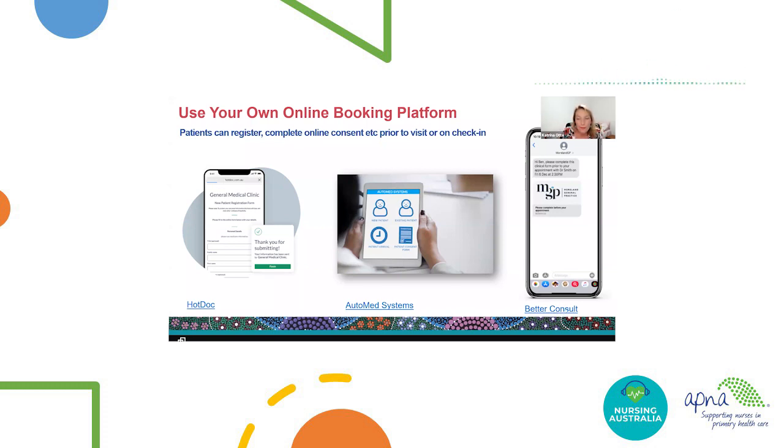I just popped Better Consult in there as well, because Better Consult, and these are obviously all in use for all different sorts of consultations, not just your vaccine clinic, has really come to light in the COVID era. It means you can collect a lot of information from patients via the app. You can receive that and then decide to accept, and that goes into your clinical notes and saves a lot of note taking. So consenting, registration processes, really good technology.